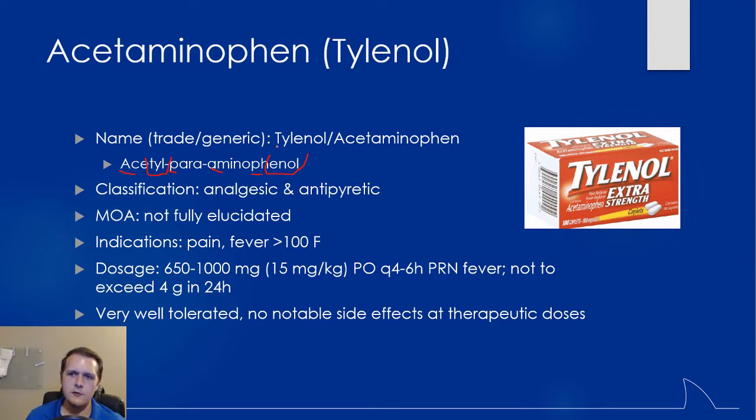However, this is a really good drug to cycle on and off with ibuprofen. Some patients will come in and you'll say, hey, go ahead and cycle Tylenol and ibuprofen. Most of the time, these are both going to be dosed every 6 hours, and so you can basically have them piggyback off of one another to where, say, at 9 o'clock in the morning, they take ibuprofen. At 12 p.m., they take acetaminophen. At 3 p.m., they take ibuprofen, and so on and so forth. The nice thing about that is it provides good 24-hour coverage if you're treating pain or fever in those cases.